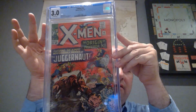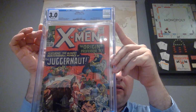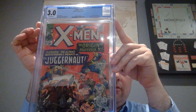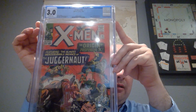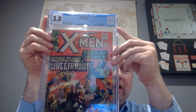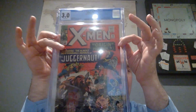Then we got X-Men number 12, first appearance of Juggernaut. This was one of the last ones that I added because it's the first appearance of Professor X's stepbrother, Cain Marko. Who knows whether or not he will be early on in the X-Men mythos in the MCU. But people are speccing that way. Another beautiful red cover. Got it at a 3.0. Paid $125 buckish for it. And happy to have that in the PC.